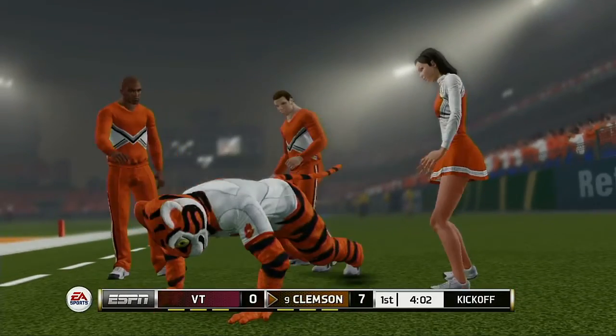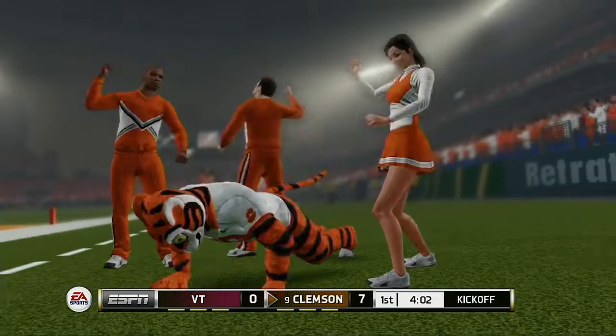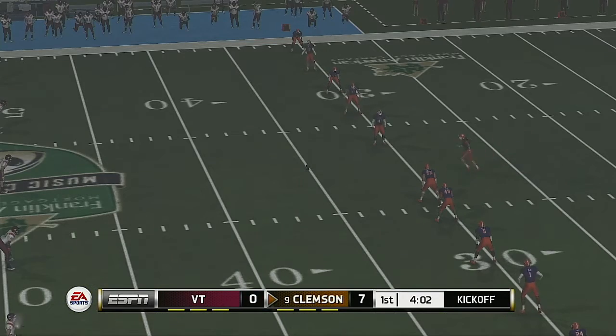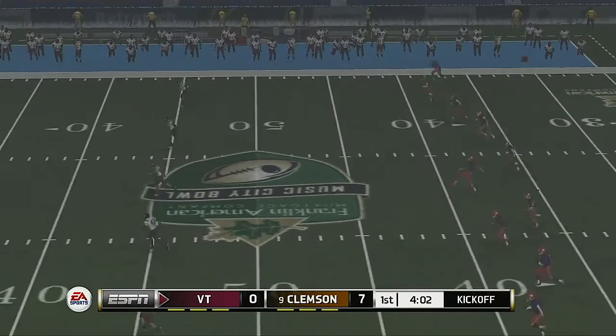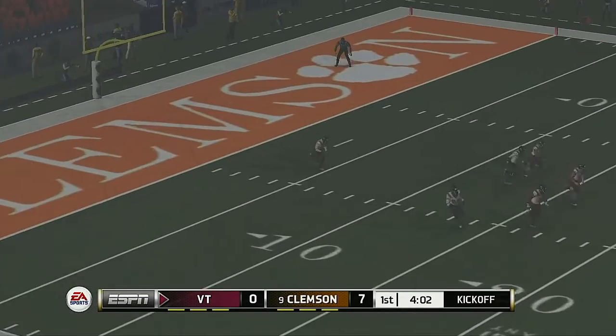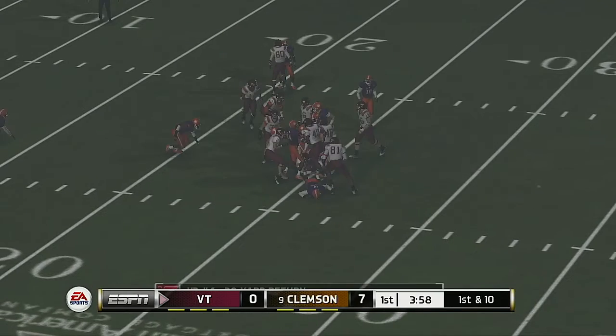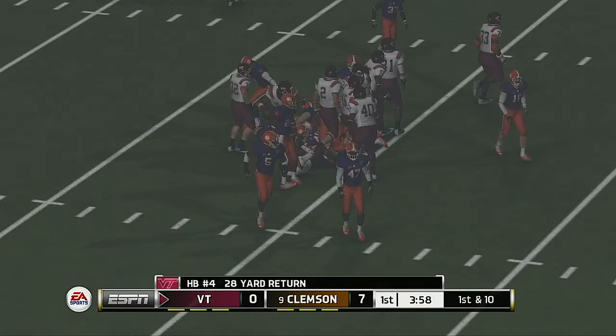Fred, I thought the offense did a really nice job of mixing up the play calling on that drive. I thought the defense was on its heels most of the drive because of the versatility of the offense. Clemson lines up for the kickoff. He really got a hold of that kick. He's to the 20. They'll bring him down at the 25.